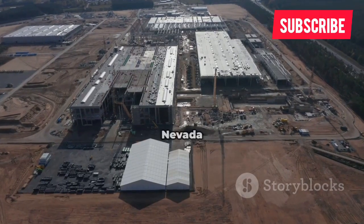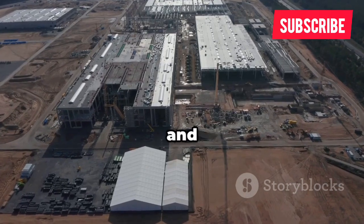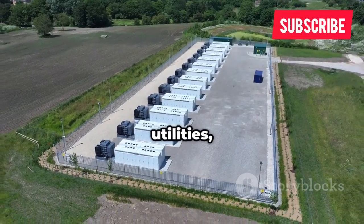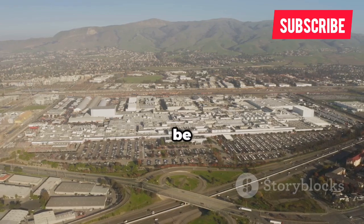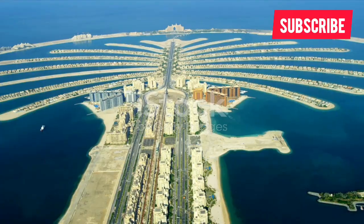Gigafactories worldwide, from Nevada to Shanghai, are driving the shift to sustainable energy and electric vehicles. They're also building battery packs for homes and utilities, making renewable energy more reliable. These factories are proof that manufacturing itself can be a mega project, and a key to a sustainable future.